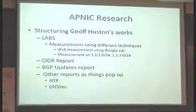Then there is APNIC stuff. Jeff Houston, I don't know how many of you have heard of him, but he does a lot of research work, a lot of measurements. And that has generally been, now we're trying to put it under APNIC Labs. What they do is measurements. Currently there is a big measurement focus on IPv6 using Google Ads. There are ongoing measurements on 1.2.3.0/24 and 1.1.1.0/24 because APNIC got assigned that address space.